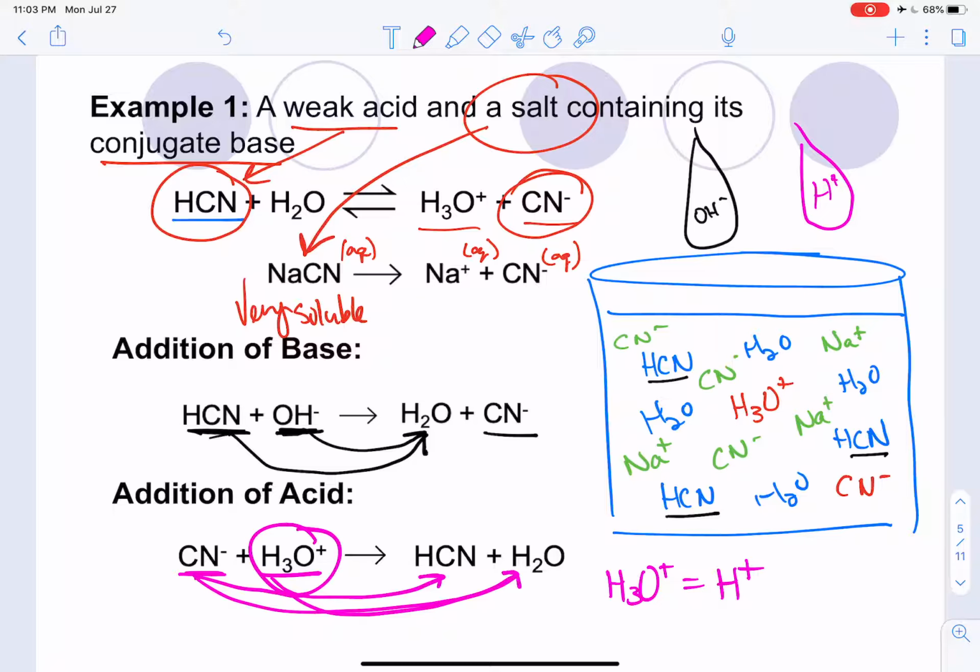So we're taking the acid that we dropped in there and using it up, so it's not decreasing the pH. This is how the buffer system neutralizes the addition of acid or base. And remember, it can only handle a little bit, but it does handle it and neutralizes it. So we're keeping the pH pretty much the same as it was before.